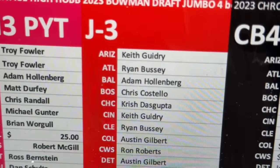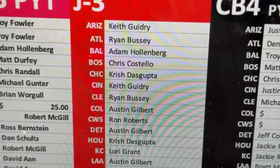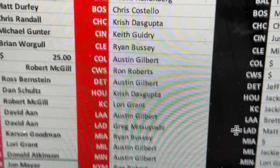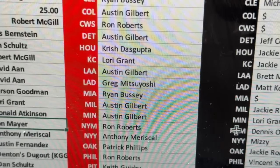Ryan Bussey has the Atlanta Braves. Adam Hollenberg has the Baltimore Orioles. Chris Costello has Boston. Krish has the Chicago Cubs. Keith Guidry has the Cincinnati Reds. Ryan Bussey has Cleveland. Austin Gilbert has Colorado. Ron Roberts has the Chicago White Sox. Austin Gilbert with the Detroit Tigers. Krish has the Houston Astros. Lori Grant has Kansas City. Lori's in the house. Austin Gilbert has the Los Angeles Angels.